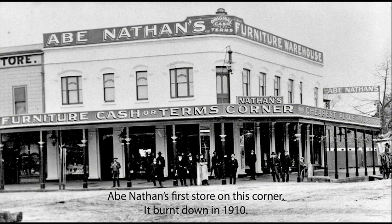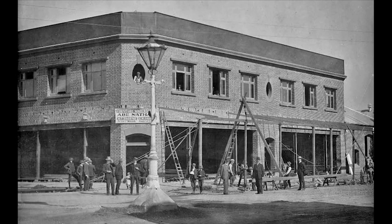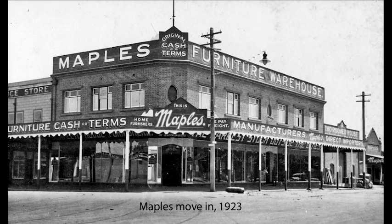Abe Nathan purchased the business in 1909, and the corner became known as Nathan's Corner. His store burnt down in 1910 and was replaced the following year by the building that still survives on the site. The store was purchased by Maples in 1923. In this photo you can also see Jacob's produce store, one door down in Townsend Street.